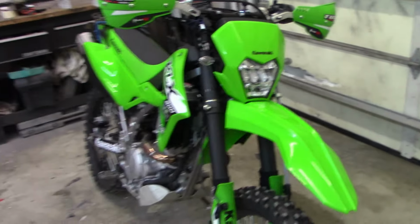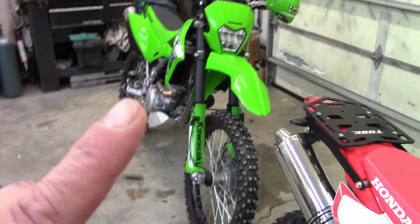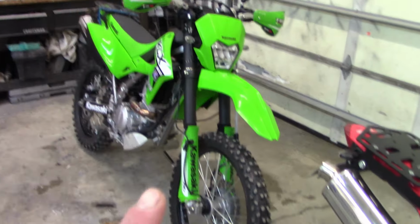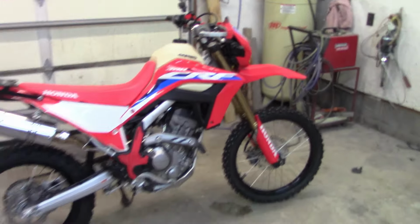Headlights, I'm going to say I believe the headlight on the KLX is a little better as far as night riding. I don't do much night riding, but the headlight in the KLX is definitely a little better to me than the CRF as far as that goes.